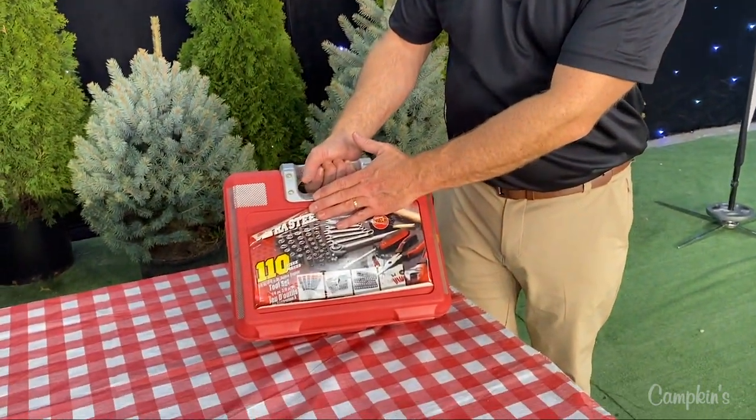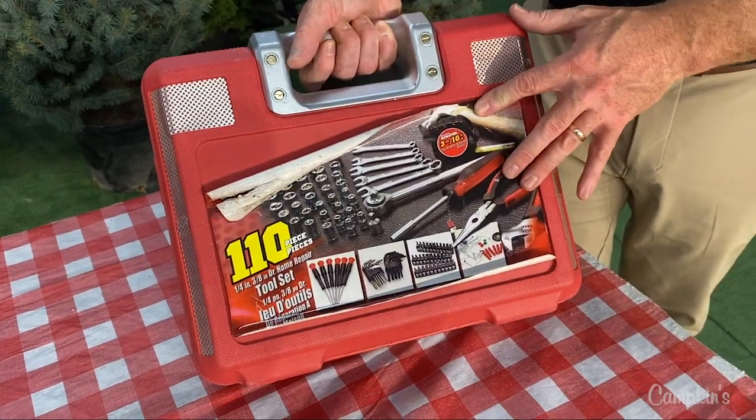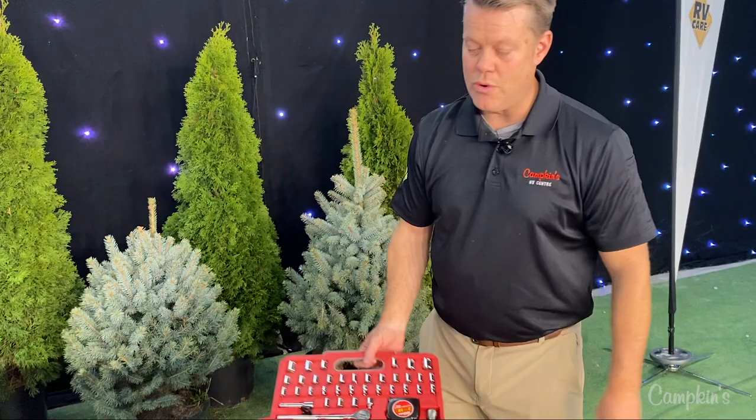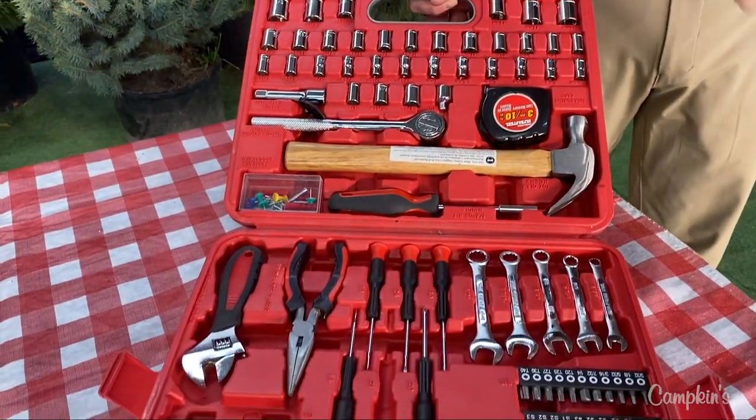This is basically a ratchet set, some wrenches, some pliers, a little hammer is in here, and it's got a bunch of different tools that I can use when I'm on the road. It's easily packed, nothing's moving around, and I can find everything that I need.